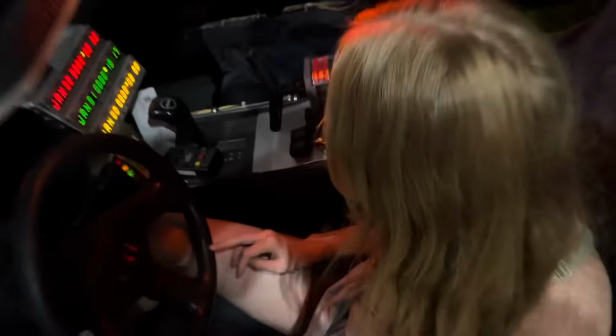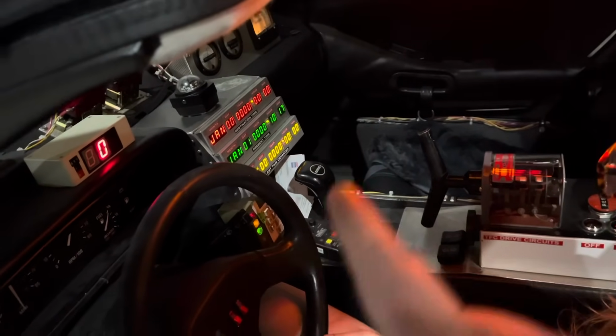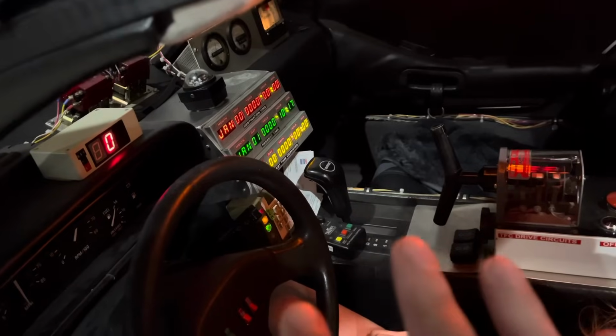Now do me a favor, okay? See, there in the front, that's where you put in the time stuff? Okay, do not go back anywhere before 2003, or else you'll just be a sperm, okay?